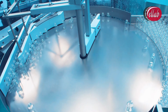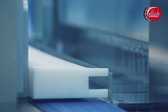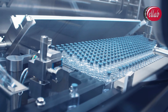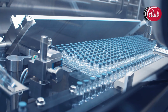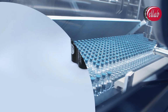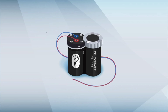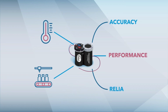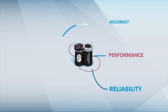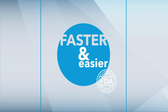Freeze-drying or lyophilization is the preferred method for preserving sensitive products with acceptable stability, shelf life, and quality. Product temperature is an essential quality attribute and process parameter in freeze-drying. Ellab's new innovative and patent-pending TrackSense LyoPro is the most versatile solution for temperature mapping and batch control, unmatched in accuracy, performance, and reliability. LyoPro ensures that your freeze dryer functions in accordance with current norms and is making your process development faster and easier.